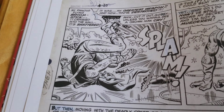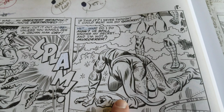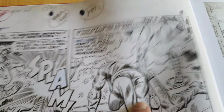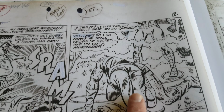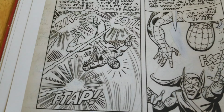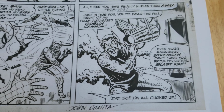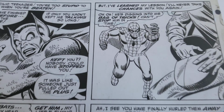Valiant was super hot. It was the cover that had this on it. I forget if it was 39 or 40, which one came first. But it was the cover that was similar to this panel. It was great stuff, man. They don't make them like this anymore. The interiors. I mean, everything now is about the cover.